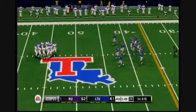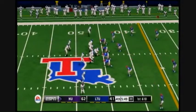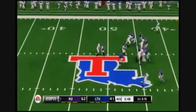They punched it in for 6 on the last series. Can they do it again? And it was a really nice drive, too, Brad. The quarterback got into a nice rhythm. He did a good job of picking apart the defense.